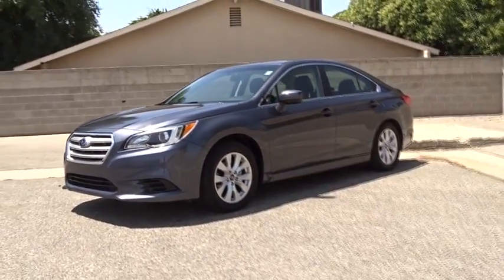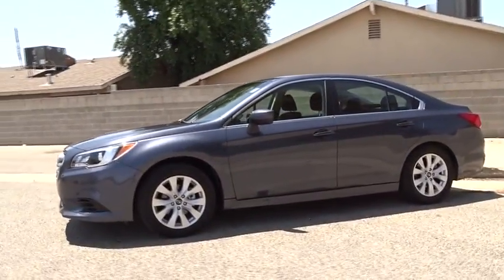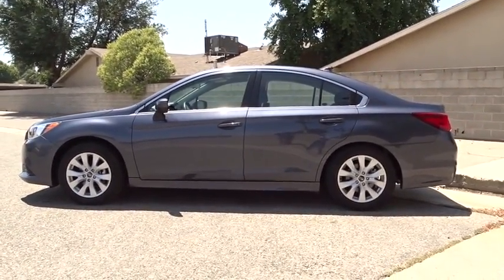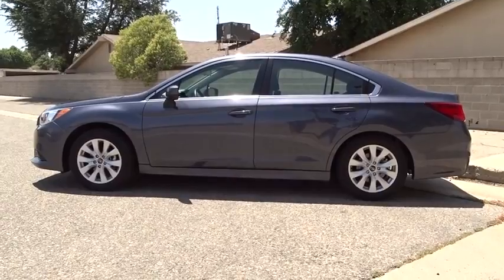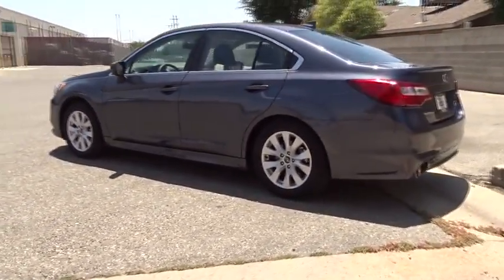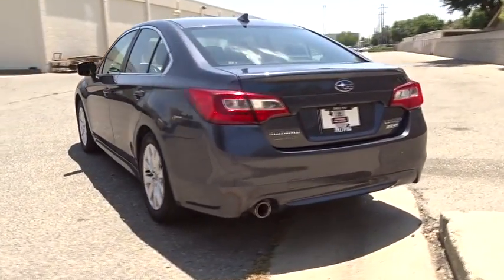2017 Subaru Legacy. The Subaru Legacy offers a roomy interior and a dynamic drive you feel every second you're in the driver's seat. It's a refreshing alternative to the alternatives. This vehicle has less than 15,000 miles. Here are some of this vehicle's great options.